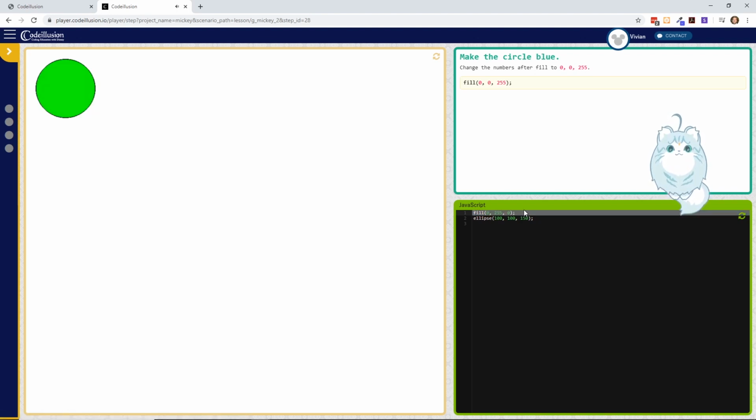And you can see here the way the Codeillusion editor works is on the left-hand pane, you actually have the display or what you see here. You can see there's a circle. And then on the top right-hand corner, you have Mimer, and he's like your hint guide, and he'll give you ideas and hints on what you need to do. And then the lesson will be right there. Like this one is, make the circle.